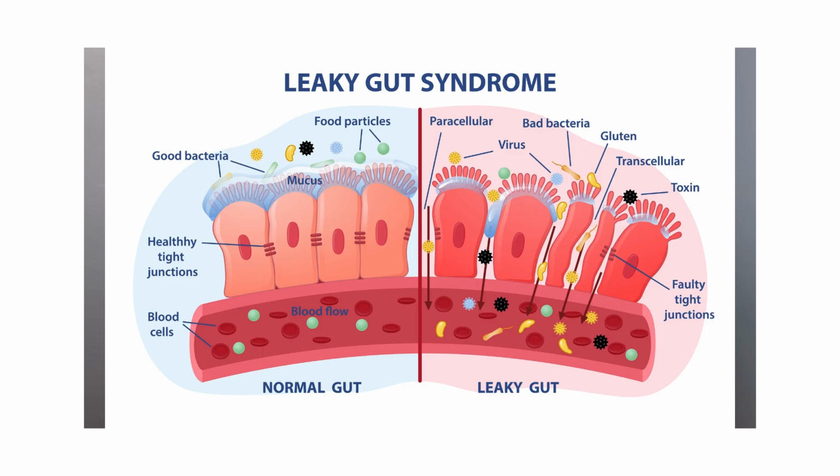When this happens, the tube becomes more open and leaky, as you can see in the other photo of a leaky gut. The tight junctions are compromised and widened. We call this intestinal permeability or leaky gut. So those tight junctions between the gut cells are now open, and they can allow the bad stuff to get through, like bacteria, toxins, and undigested food.